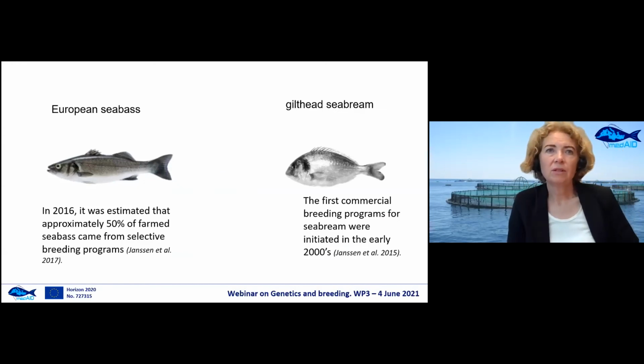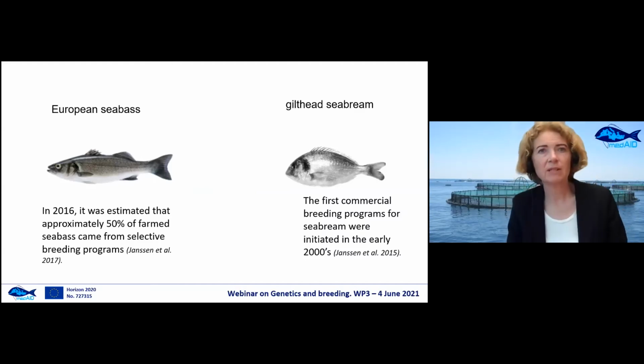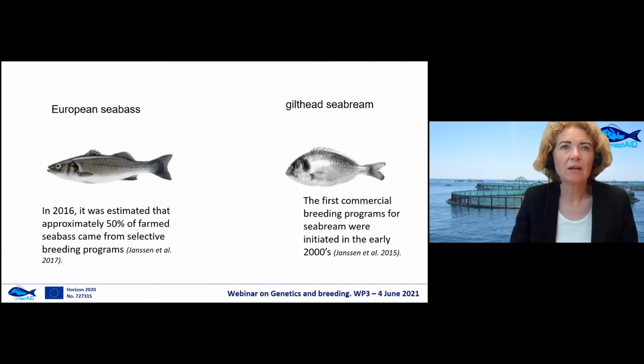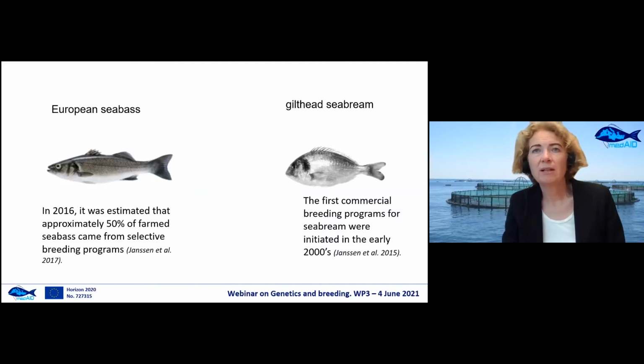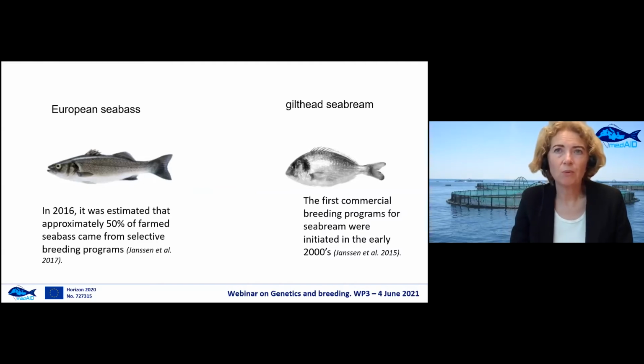Then just two words about the selective breeding in the species that we are studying in MedAID. That's the European sea bass. And in 2016, it was estimated that approximately 50% of farmed sea bass came from selective breeding programs. I don't really know what the figure is today, but it's probably increased a little bit. To the right, we have the gilt-head sea bream, and the first commercial breeding programs for sea bream were initiated in the early 2000s.